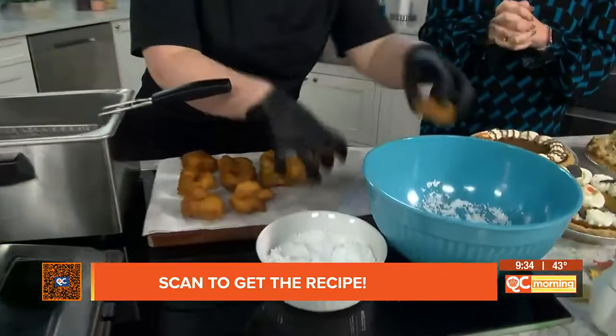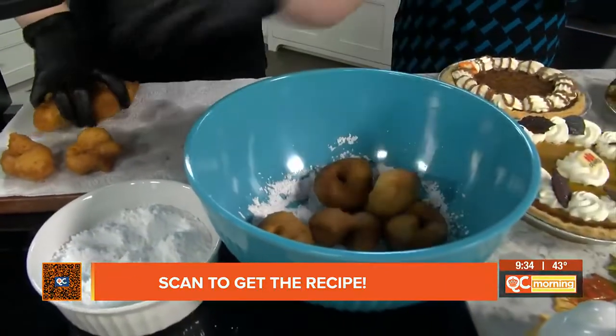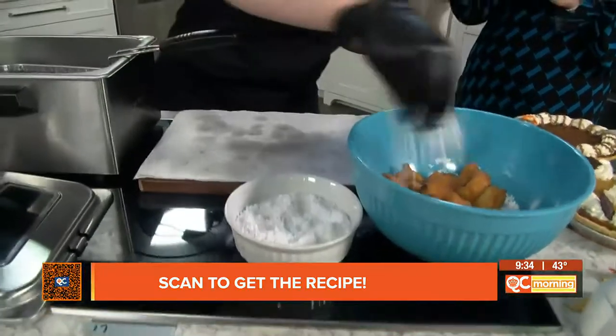And all we normally do is just pop them in a big bowl like this when they're still kind of hot, and then just sprinkle some on and shake them around. You can do it in a Ziploc even, if you didn't want to get messy. So they're not too delicate?